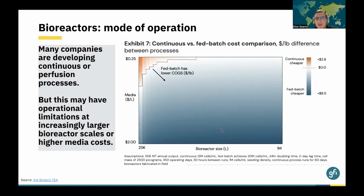However, they suggest that as you increase the size of your reactor, you will predominantly run into fed batch being the more economical choice for manufacturing. And you can see the assumptions that they use for this below. I'm not here to tell you whether this is right or wrong, but rather to say that these types of analyses, comparing different modes of operation at different scales and under different assumptions, can be really informative for the sort of strategy over the next few years that different companies may take. And so more of these sorts of comparisons are really needed.